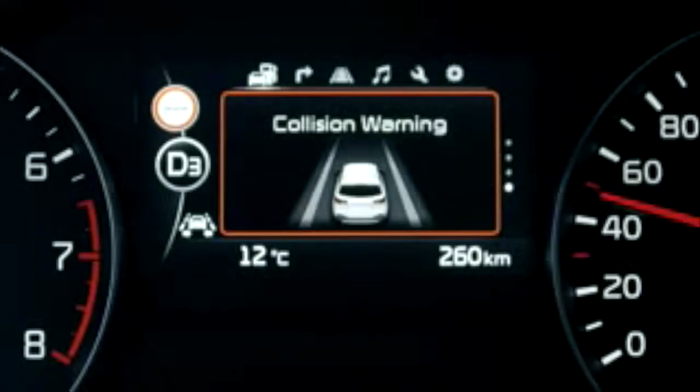A different warning message appears on the LCD display, combined with an audible warning. At this stage, autonomous emergency braking controls the brakes within certain limits. That means a slight braking pressure is being applied.